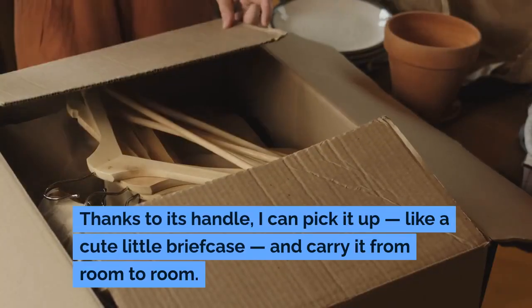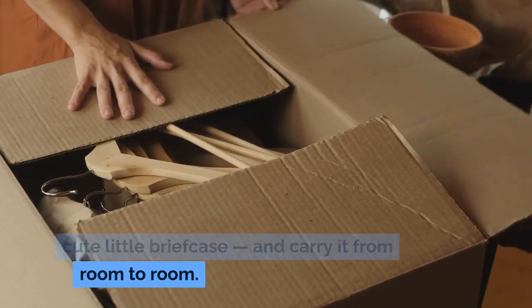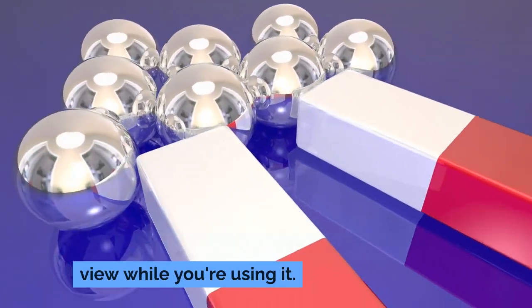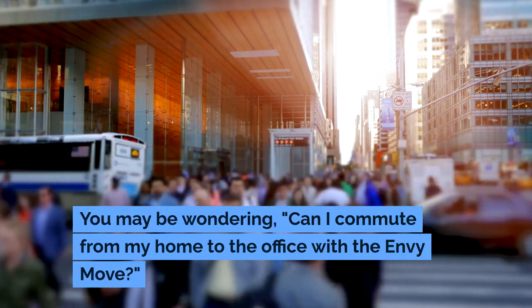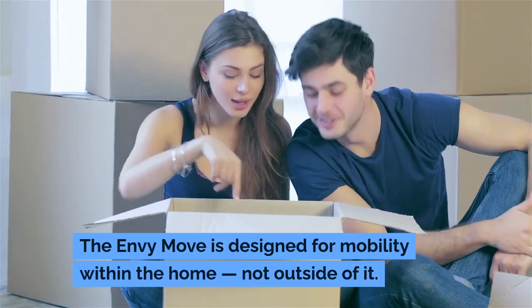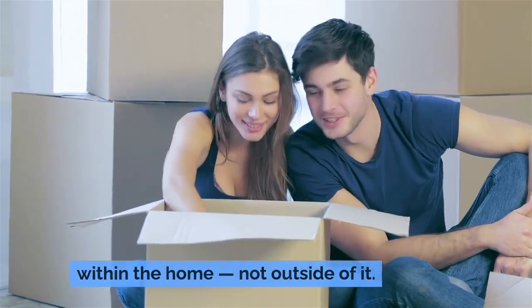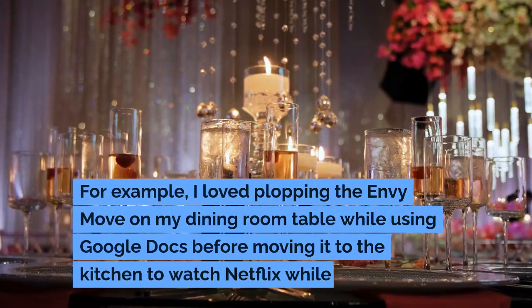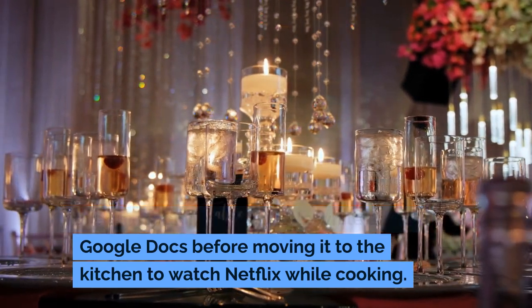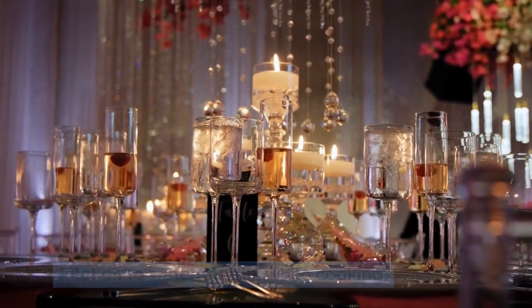Thanks to its handle, I can pick it up, like a cute little briefcase, and carry it from room to room. Plus, the handle magnetically attaches to the back of the Envy Move, so it's out of view while you're using it. You may be wondering, can I commute from my home to the office with the Envy Move? The Envy Move is designed for mobility within the home, not outside of it. For example, I love plopping the Envy Move on my dining room table while using Google Docs before moving it to the kitchen to watch Netflix while cooking.